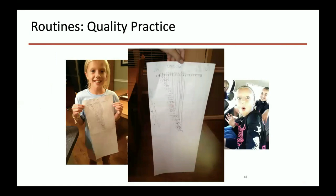You want routines to be quality practice. All right, well, maybe you've seen me talk about this before. That's our daughter when she was in sixth grade. And that's her homework. If you look closely, you'll see that that's just terrible. I don't know, it's maybe 18 digits divided by 2 digits. And she had 10 of those and I told her not to do it.